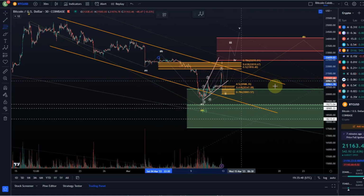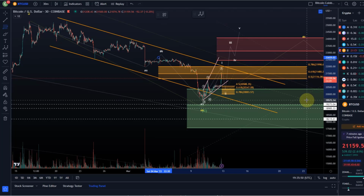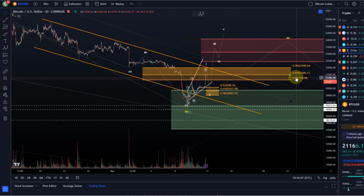So resistance that we talked about in the previous video was going up to 21,116 or 21,110, and I highlighted a breakout above that level would indicate that we are already on the way up. Even if it gets rejected, by pushing to the 61.8 retracement, you can see that here at 21,480, basically made a wave 4, which we talked about here to the upside. Unlikely, and that something more bullish is going on.